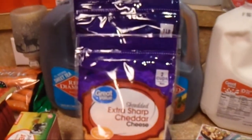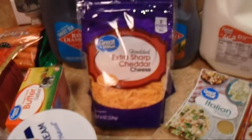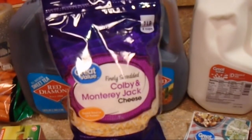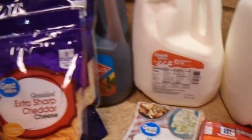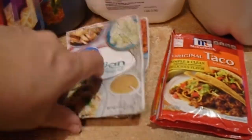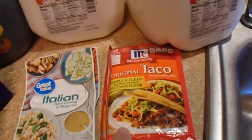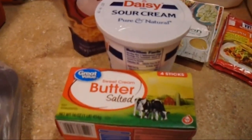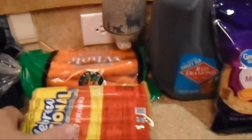I have a bag, I think it's a 2-cup bag, of sharp cheddar cheese, and then some Colby and Monterey Jack cheese. 2 packs of Italian seasoning. Oh no, 1 Italian, 1 ranch. That's better. 2 of the taco seasoning from McCormick. Some sour cream. Gotta have a dollop of Daisy. Butter. I always get the sweet cream salted butter. I never use unsalted, even in my baking.